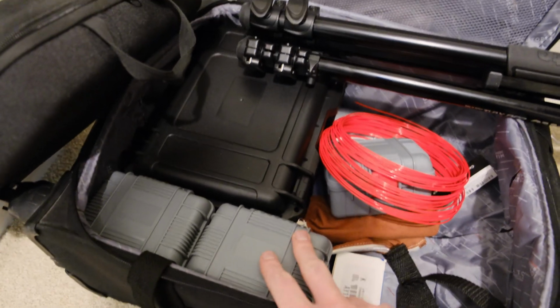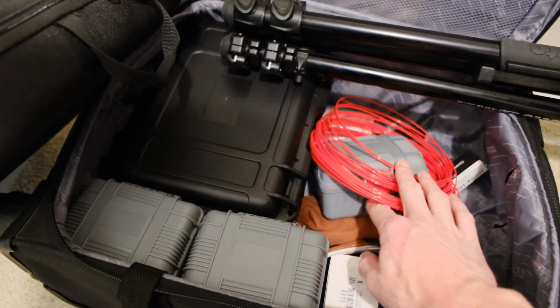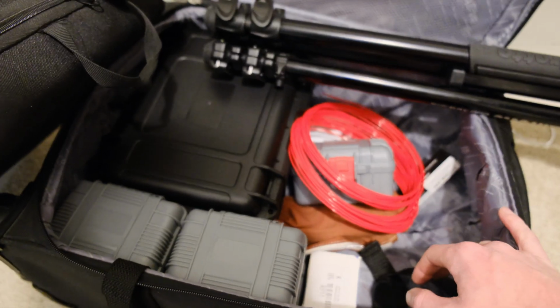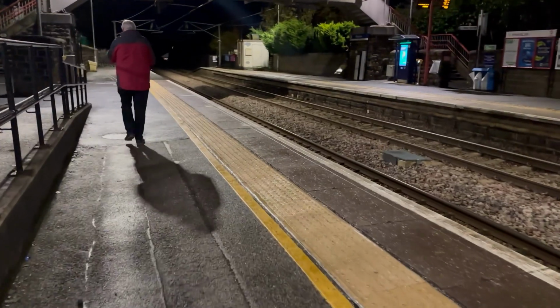This is my bag that I'm bringing with me. I've got some watches that I'm going to be selling. I've got my current lineup, some other bits to introduce people to 3D printing, and some other bits. So let's get down to the venue and get set up, and we can start having a look around.